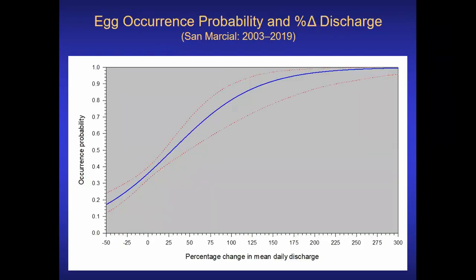So now if we take all these data since 2003 to 2019, we can run what's called a logistic regression on these and figure out this. So this was the delta part of the equation we were talking about earlier. What's the daily probability that we would catch eggs? That's really what this means. And so here, if we have no change in flow, we're still picking up background spawning. So it's at 25% or so. But if the flows change a lot, so if we're looking at 100% change in flow or 200% change in flow, we're up at the 80, 90%.